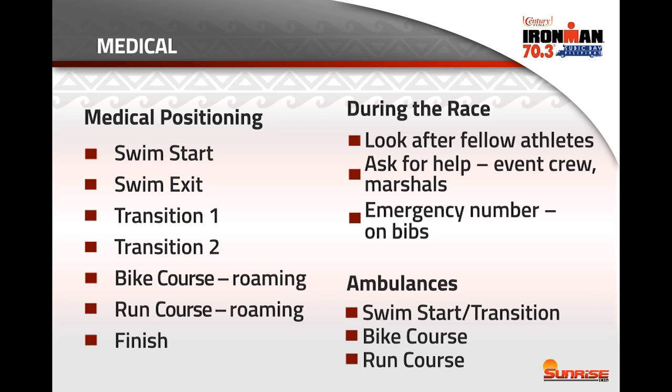During the race, please ensure you look after yourself and your fellow athletes. If in doubt, please ask for help from any event official or a marshal on course. Please make sure you provided the staff at check-in with updated medical and emergency contact information. The medical teams can assist with rehydration, warming or cooling, and other basic care.